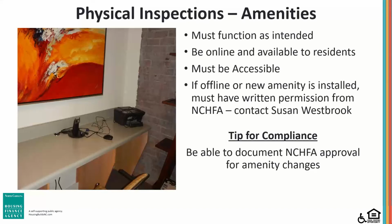When your owner submitted their application, they listed what amenities they were going to provide, and they have to provide those amenities. They must function at all times, or it's non-compliance. They must be available to the tenants, or it's non-compliance. And it must be accessible, handicap accessible, for all the tenants to be able to use the amenities. And again, if it's offline or out of repair or being removed, then it is non-compliance unless you have that documentation from Susan Westbrook. It needs to be kept in the office and it needs to be made available at the inspection.